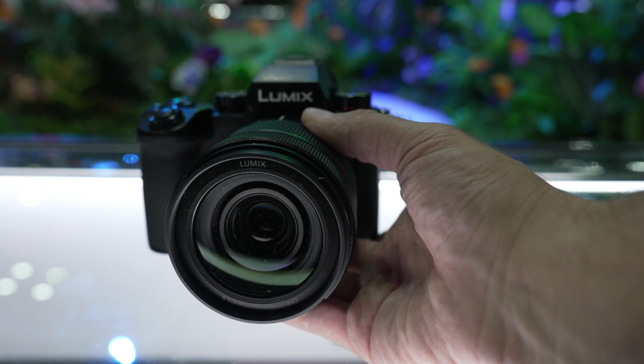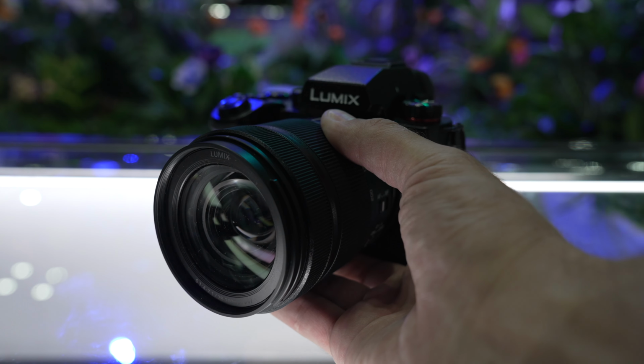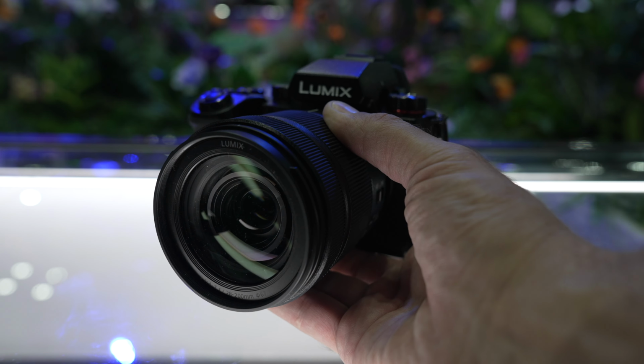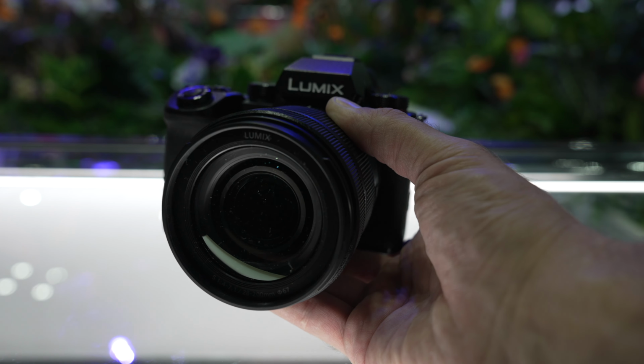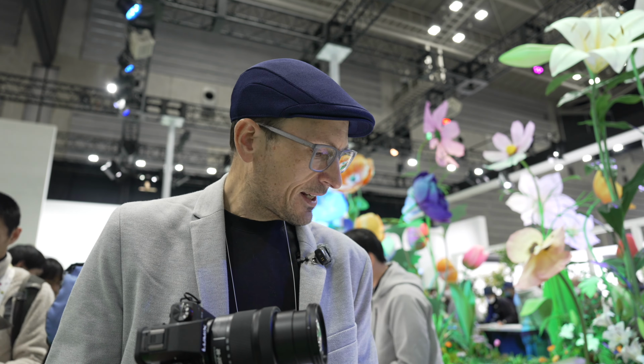But I think for the advantages this gives and the fact that it still has a really nice tactile feel to it, unlike a lot of small and compact lenses that become really kind of awkward to use and feel really dainty and precious. This still has really the same kind of build. It's somewhere between the 20 to 60 and the 24 to 70.